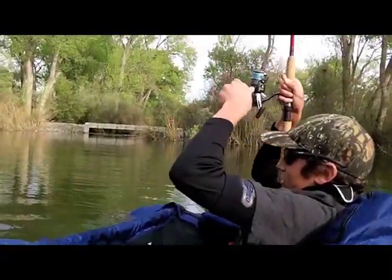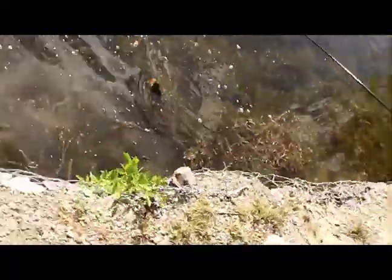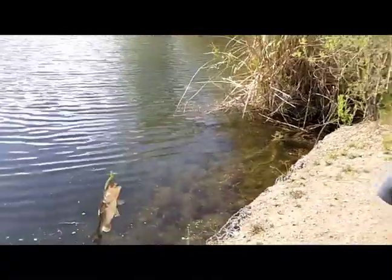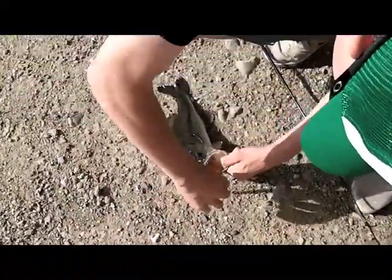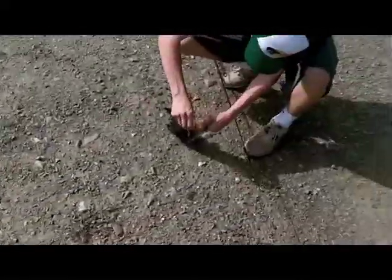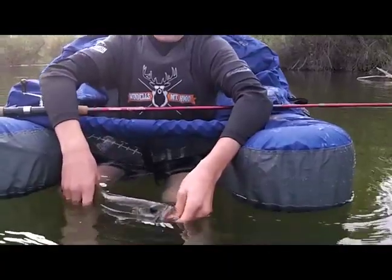Reel this baby up. Just lift it up. Oh, it's in there really nice. Okay, lift it up. Quick! Nice fish. That's a nice fish. With a nice fish off the bridge. Got this nice fish, and release it.